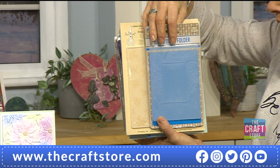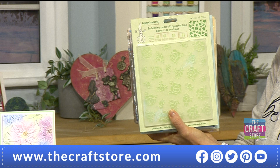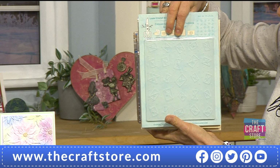There's some Leanne in there, there's some Marianne, there's some Crafts 2, there's some Leanne Creative in there, there's some Joycraft. It's a real mix. Contents will vary, but you will get 20 embossing folders, all different styles, sizes, everything. There's no A4, they're all sort of A5 or smaller in there. But there's 20 of them.